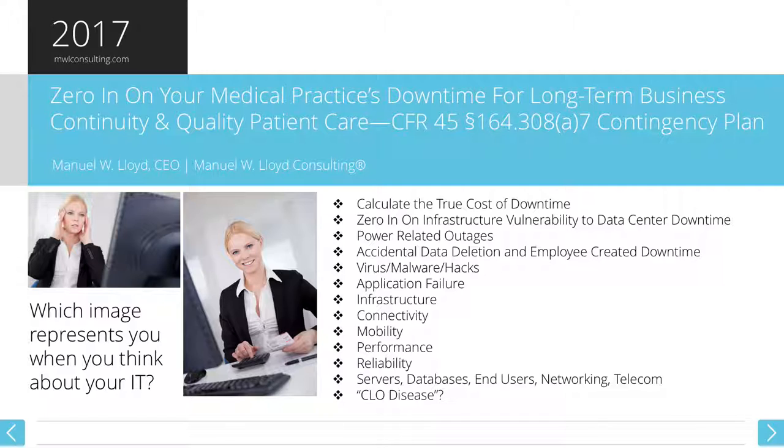Contingency plan. This is an actual requirement by HIPAA to have business continuity and disaster recovery. You have to have a backup plan, a disaster recovery plan, an emergency mode operation plan. Those are the requirements, and evaluation is also a requirement. And then the addressable items are a testing and revision procedure and application criticality analysis. So these things are required, and that's a whole other topic that I'll be talking about here in the near future. So you're going to want to look out for that.